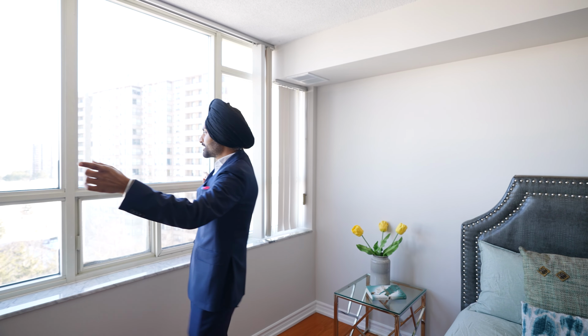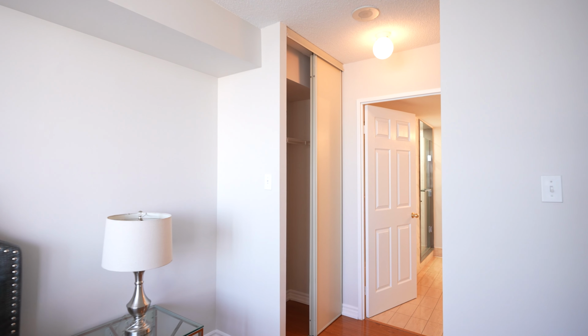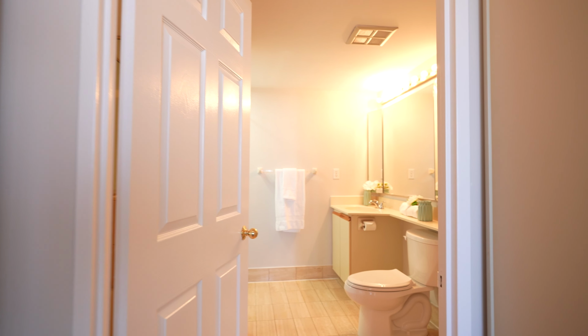This can be your gorgeous primary bedroom, which comes with a huge window greeting you with the morning sunlight coming directly into the home. Plus it comes with 2 walk-in closets which are connected to your ensuite washroom.